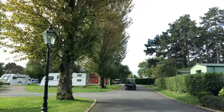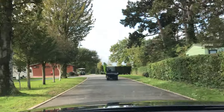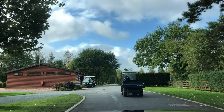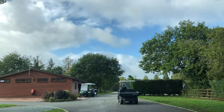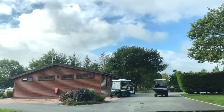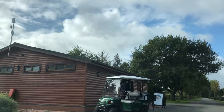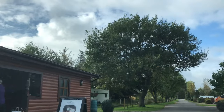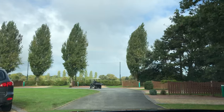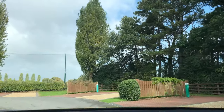It's a decent sized site. There's even some statics on this side. Looks like the facilities block. These look like the service pitches. Here's ours, pitch 3.